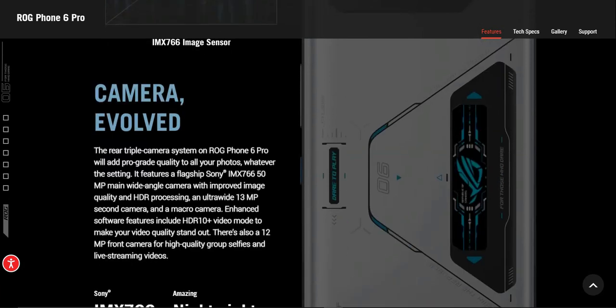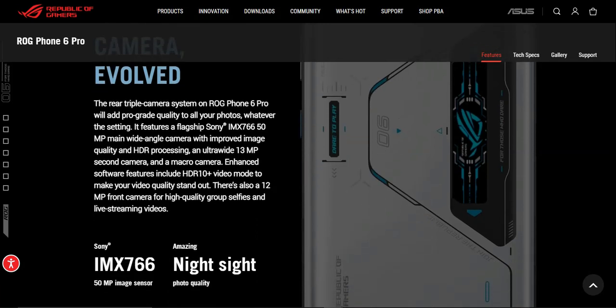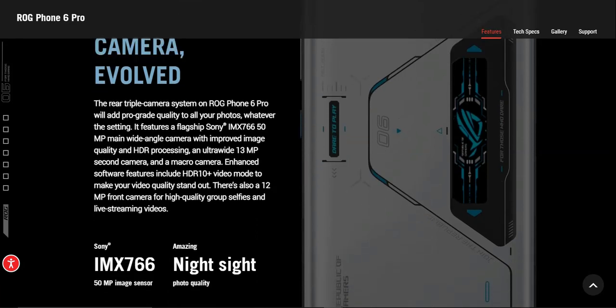So, Camera Evolved. The rear triple camera system on ROG Phone 6 Pro will add pro grade quality to all your photos, whatever the setting. It features a flagship Sony IMX 766 50 megapixel main wide angle camera with improved image quality and HDR processing, an ultra wide 13 megapixel second camera, and a macro camera. Megapixels on that are probably on the 50 megapixel main camera, which has a Sony IMX 766 sensor inside of it, which is pretty dope. 13 megapixel ultra wide camera, and then you have a macro camera there on the back.